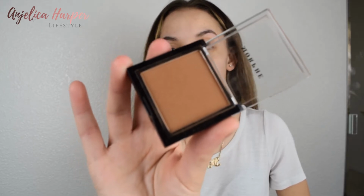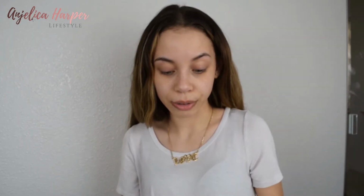But this is the color of the Morphe bronzer. It's a very deep bronzy tan color. It might just be too tan for me. I don't know. I'm not tan right now at all, but we'll see.